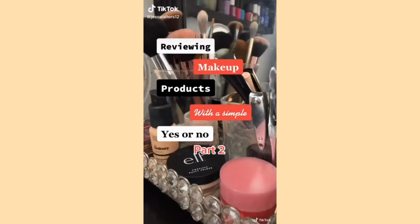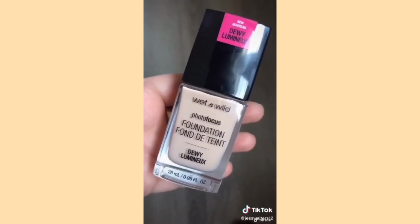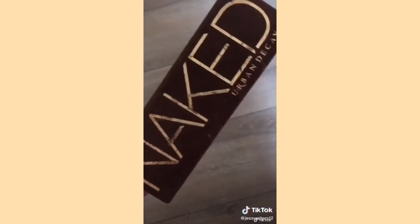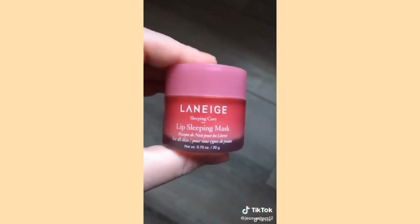Reviewing makeup products with a simple yes or no. Yes, 100%. Definitely no. An old favorite, but yes. Yes, yes, yes. No, thank you. A little expensive, but yes.